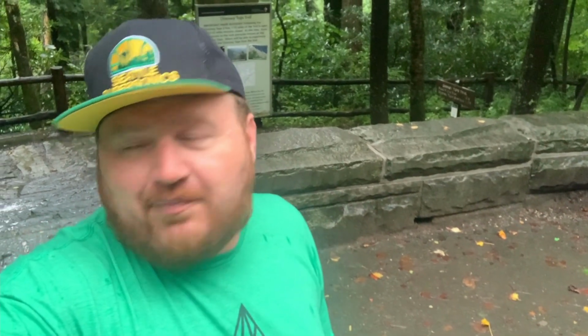We are giving you an update. It is September 1st, 2021. Hurricane Ida has passed through the area and it's still dropping a little bit of rain. I'm on Newfound Gap Road at Chimney Tops Trailhead. Want to go check out the river down here at the beginning of this trail. If you recall, at the end of this trail was the origin of the Chimney Tops 2 fire that happened in 2016. So let's go take a look.